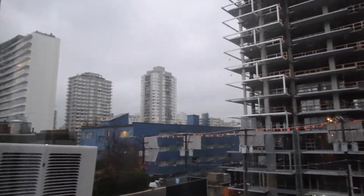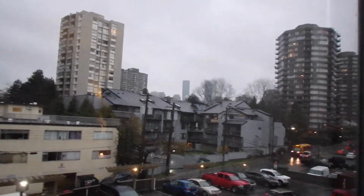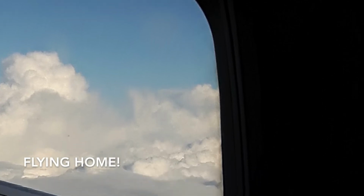Here's the stellar view, guys. It feels like we're in like Beijing or something. Why do I have so much excitement?